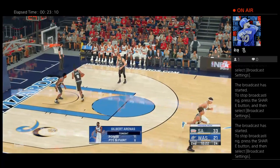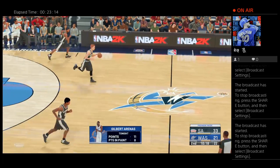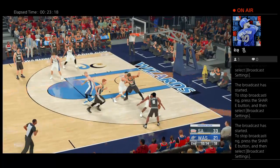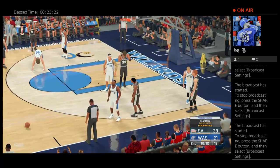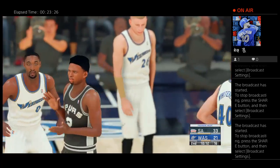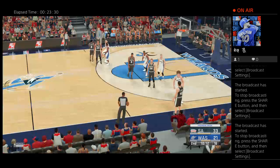The Spurs lead has been cut down to just 12 points with the basket from Gilbert Arenas. Outside Jackson. And the whistle blows. It's going to be on Gilbert Arenas. That's foul number 2 for him. It's his second foul, but not the end of the world. One more before halftime, though. That would change some things.